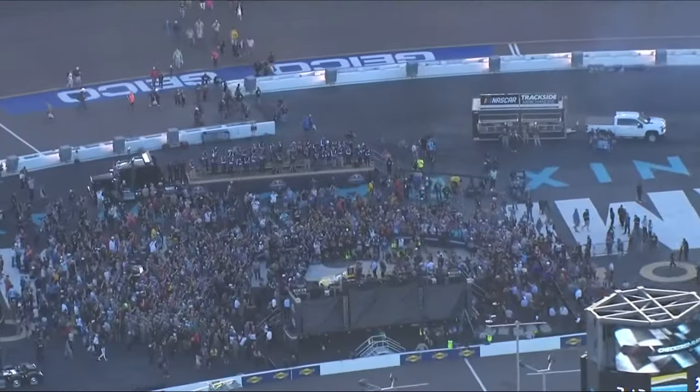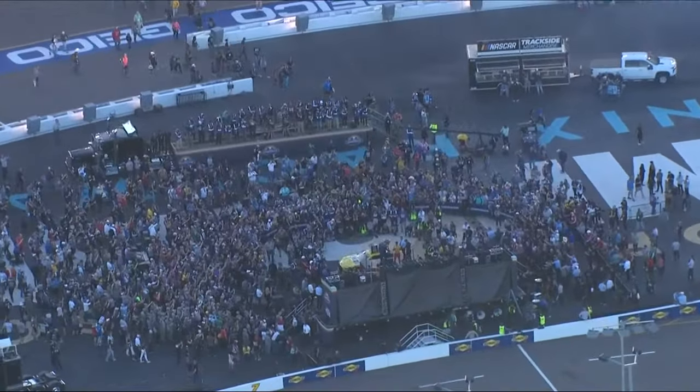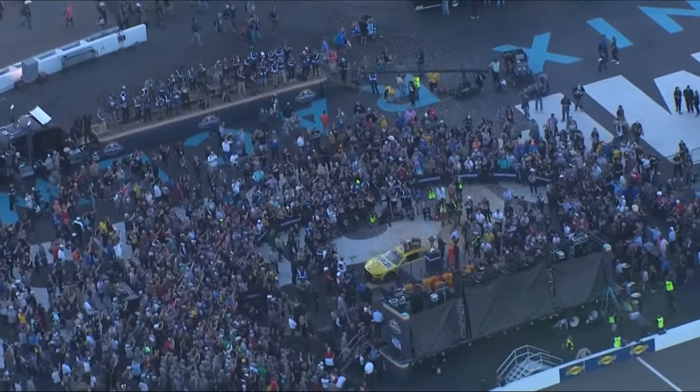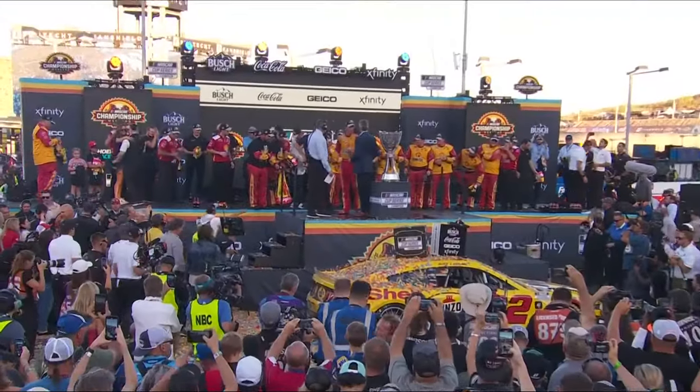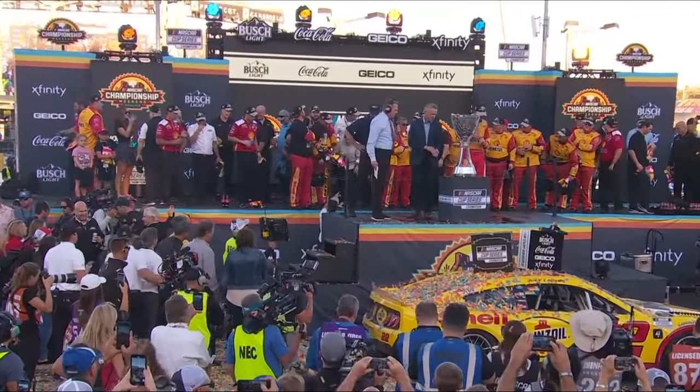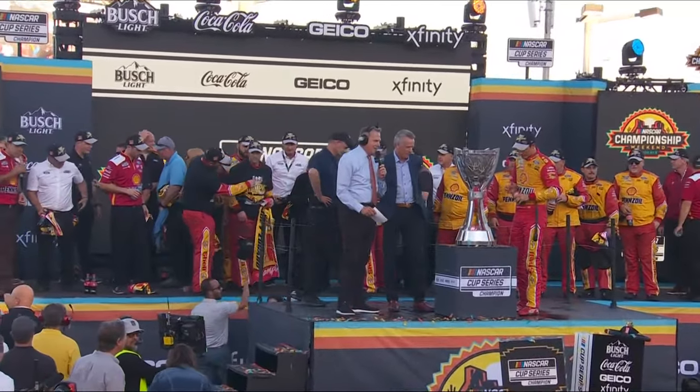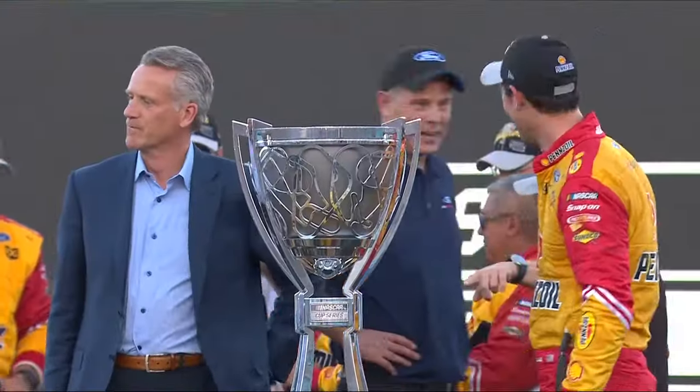And now for the championship celebration ceremonies, we go to Marty. Joey Logano is now a two-time NASCAR Cup Series champion. Mark Rushbrook from Ford up here. Joey gets to pick up this trophy for a second time and to do the honors, and as you mentioned, Rick, hand out the hardware.